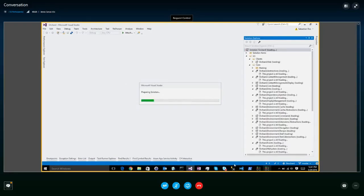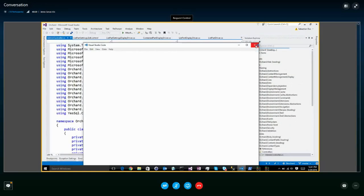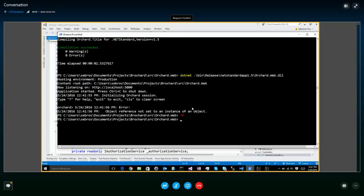So loading this one, in the meantime, I will open not VS Code, but PowerShell just to build the modules locally. Oh, it was already running, crap. So build. This is for the core modules.